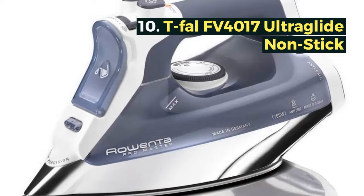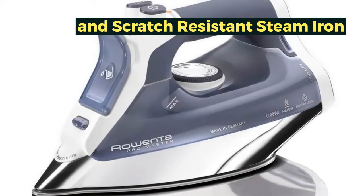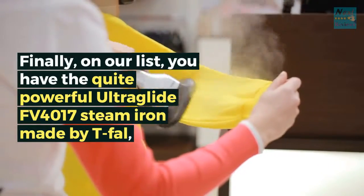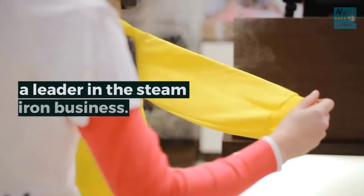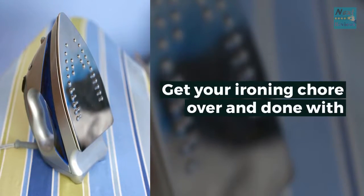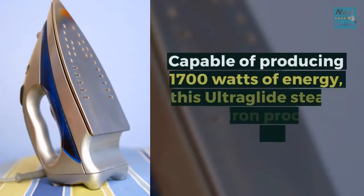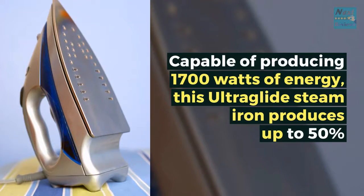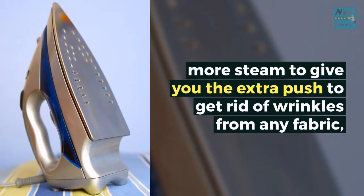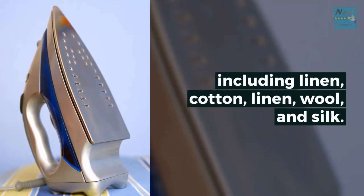10. T-fal FV4017 Ultraglide Nonstick and Scratch Resistant Steam Iron. Finally, on our list, you have the quite powerful Ultraglide FV4017 Steam Iron made by T-fal, a leader in the steam iron business. Get your ironing chore over and done with, and remove it from your to-do list. Capable of producing 1700 watts of energy, this Ultraglide steam iron produces up to 50% more steam to give you the extra push to get rid of wrinkles from any fabric, including linen, cotton, wool, and silk.